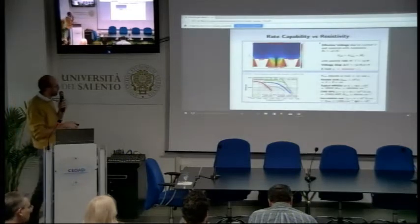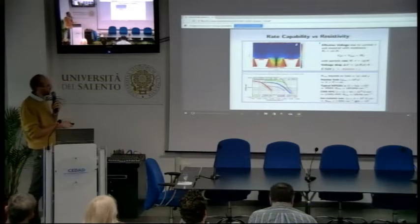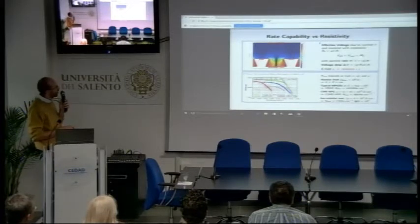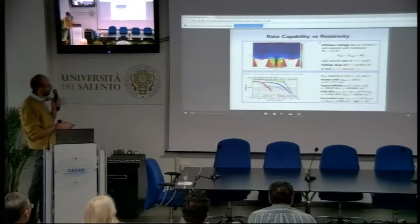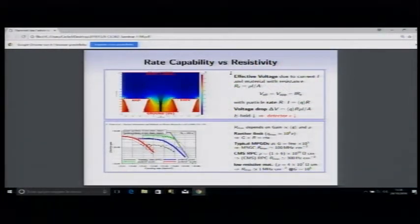What else is important is the rate capability, because if we work with resistive electrodes instead of copper electrodes, we will have a voltage drop because of the resistivity of the detector. How does that work? You put your detector on the applied voltage, but then when you have an amplification inside, you create a current inside, and this current multiplied with the resistivity gives you a voltage drop.